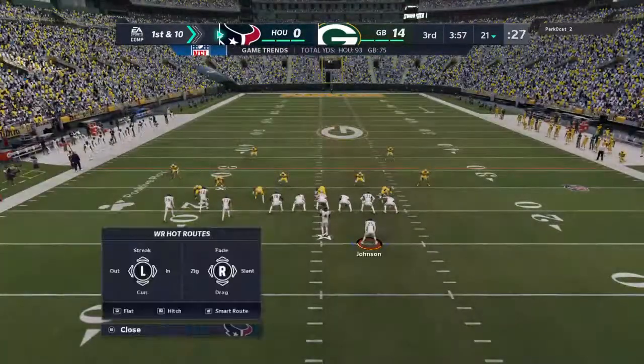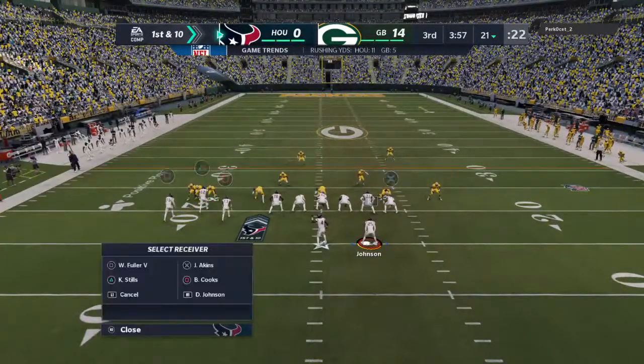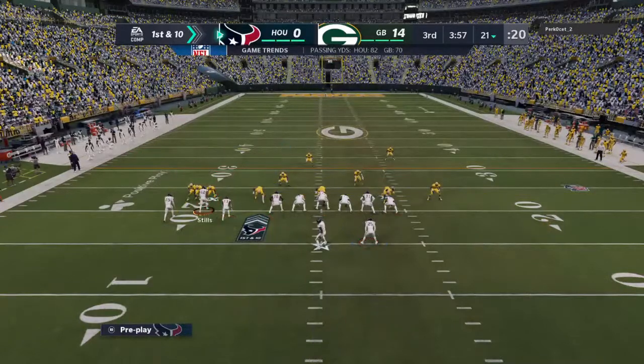The Texans offense ready to go here for their next drive. They come out here with a 0 on the scoreboard. What was said in that locker room? That's what I want to know.